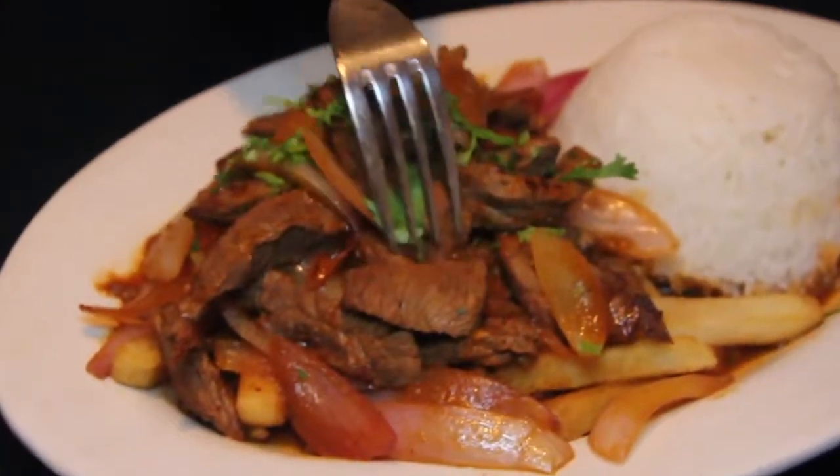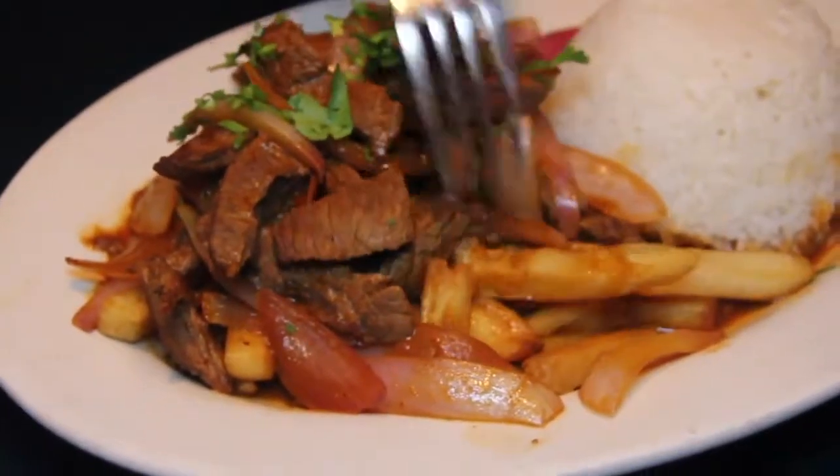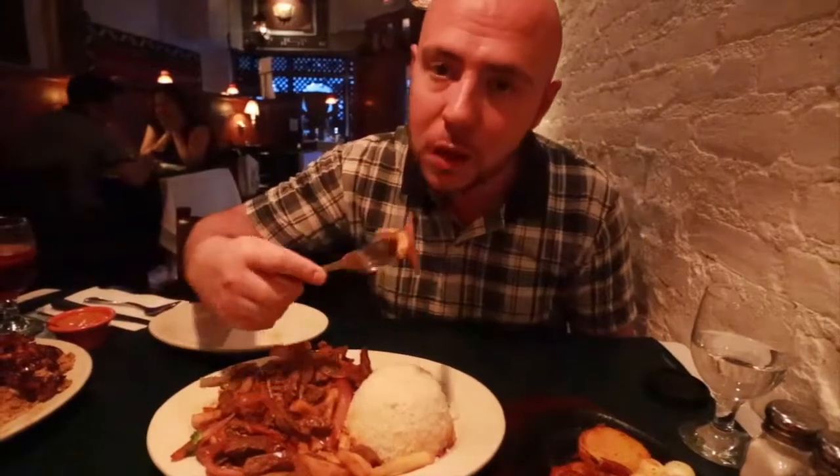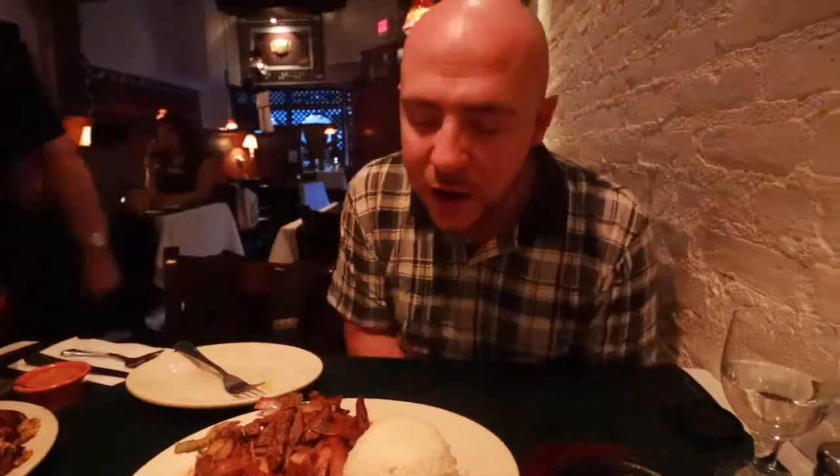Take a bite of it. Let's get everything in one. Let's get the beef, let's get the French fry, and let's get some onion. All in one. Beef, you can definitely taste the soy sauce, but it doesn't have that salty soy sauce flavor. It's well balanced. The beef is tender, but it's a little chewy at the same time. There's a good balance of that too. It's a very balanced dish. It's excellent. There's a little cilantro.